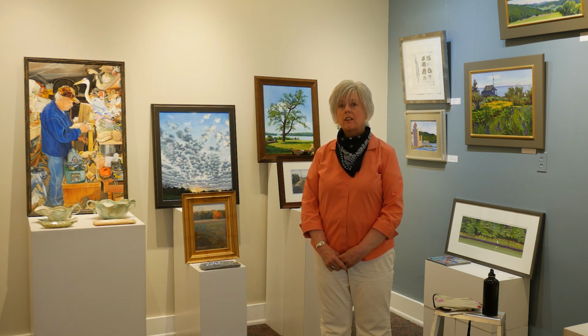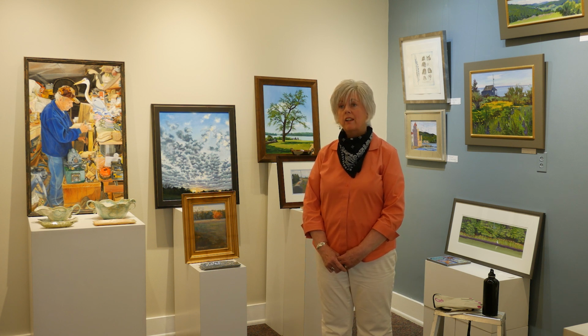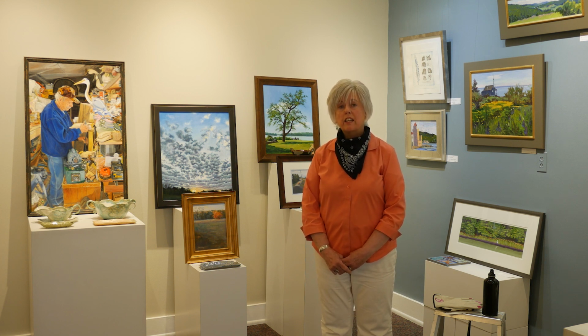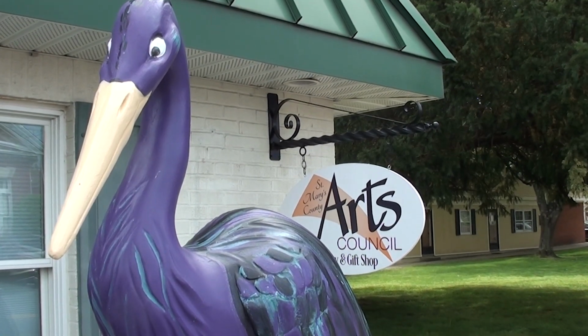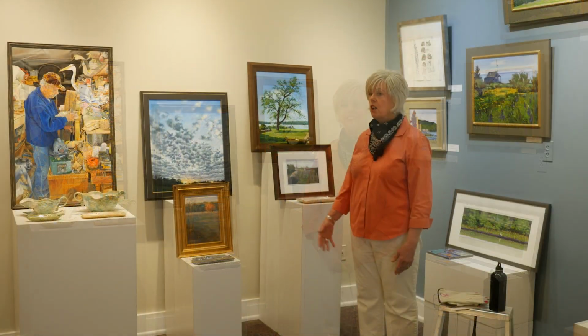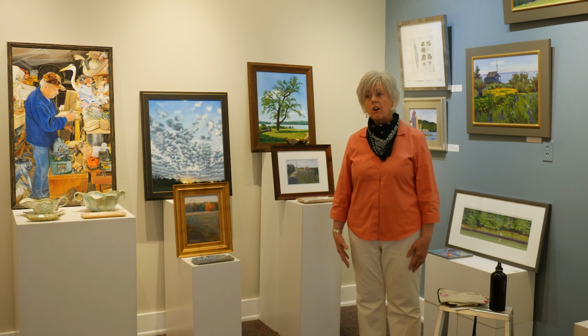Upon their death, they left this building to the co-op, to Northeam Gallery, with the request that St. Mary's Arts Council manage it. And that's what we're doing. We're in partnership with them now, and we're a very happy family. We have a number of paintings here and other pieces of pottery by many of our artists.